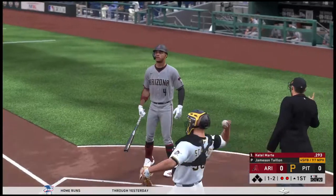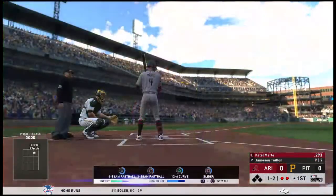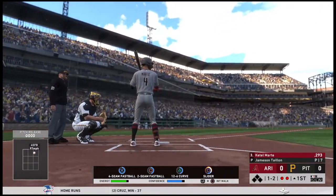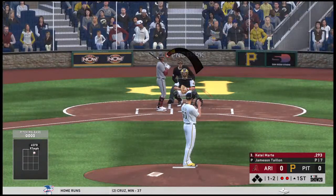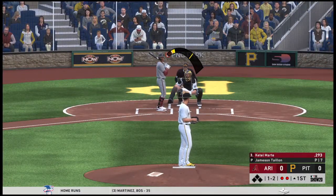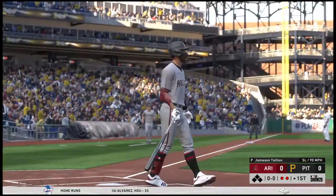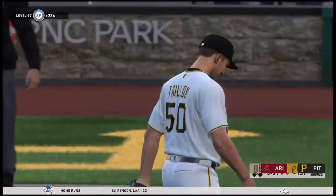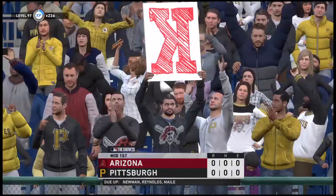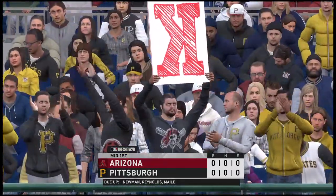A ball and 2 strikes now. That's a tough pitch for a batter. If you're not expecting it, you'll end up with half a bat after you swing. Throws him for strike 3, and that retires the side. So 1, 2, 3 go the Diamondbacks. And now the Pirates will take their turn in a scoreless ball game.